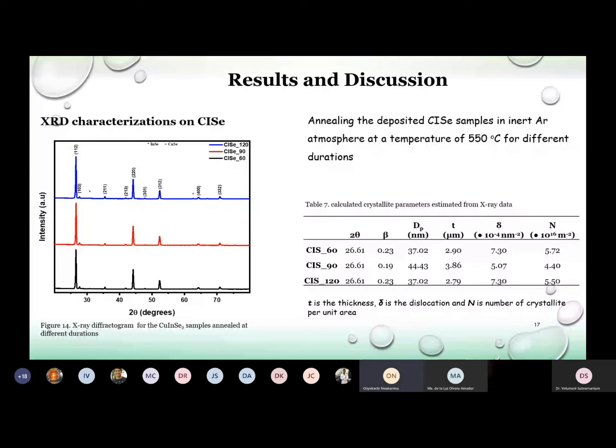And the 2 theta value, the FWHM, the full width at half maximum value, the crystallite sizes increased, and then for a further increase in temperature, it showed a slight decrease. The value of t shows the thickness, while the delta sign is the dislocation density, and N represents the number of crystallites per unit area, which depends on the crystallite size.